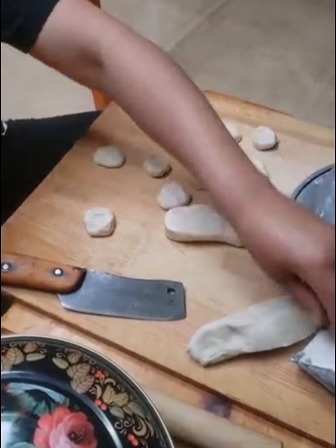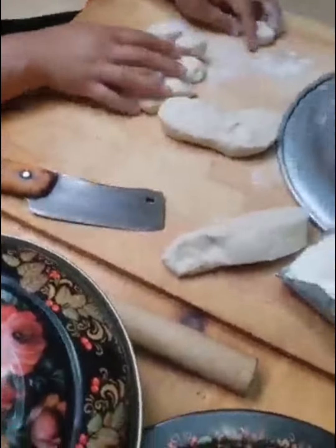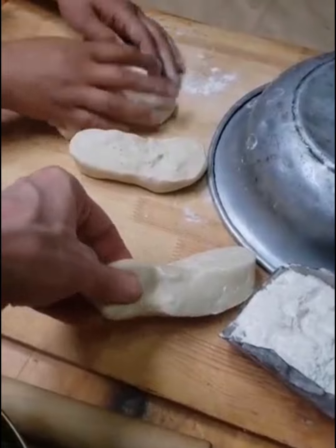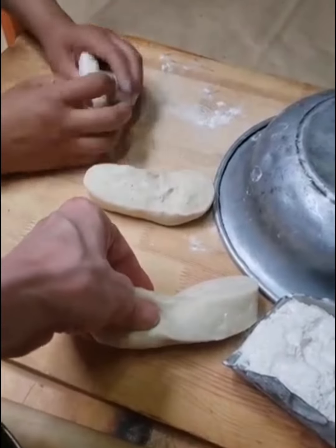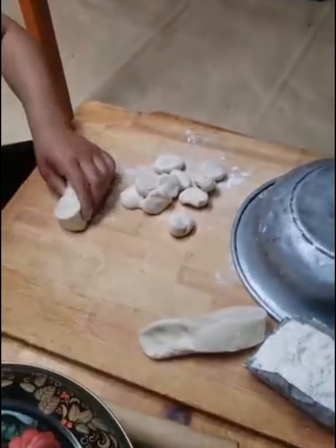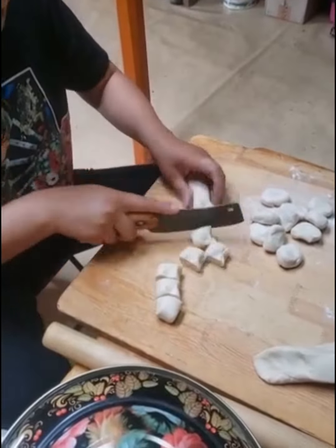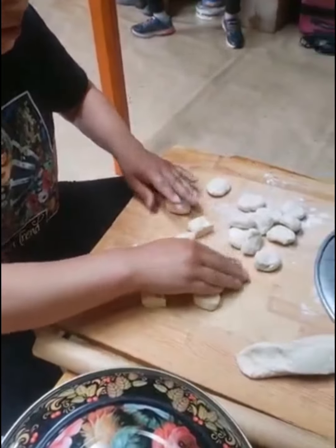Here she is portioning out the dumplings, getting a little bit of flour on there. Now this dough itself is fairly soft and a little bit sticky, and it's pretty pliable, which means it's got a relatively high water content. Nice.